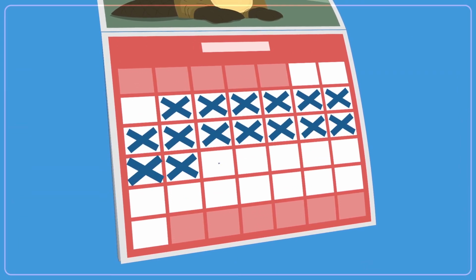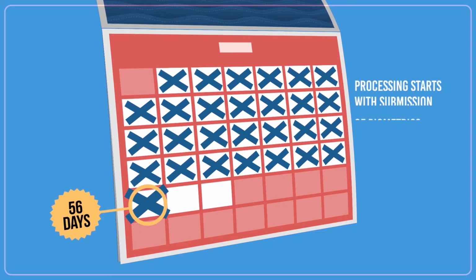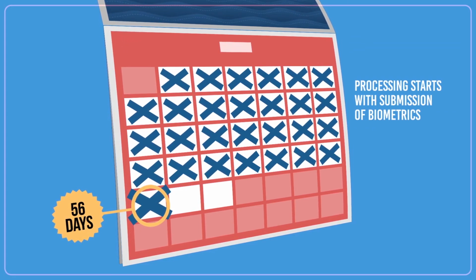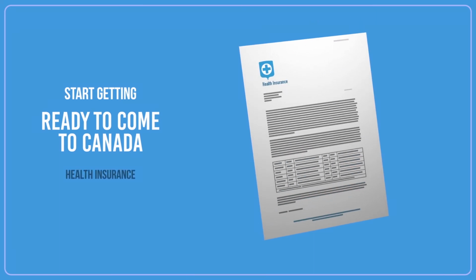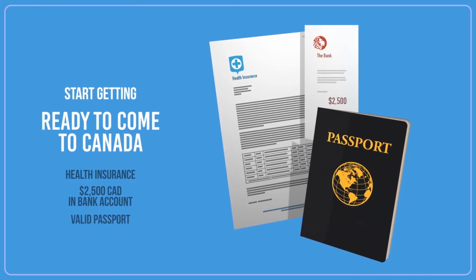It takes 56 days to process your application from the date you submit it. Processing will only start after you have submitted biometrics and will stop if we ask for any additional documents. While you are waiting for a decision, check our website to see what other documents you may need, such as comprehensive healthcare insurance, the equivalent of 2,500 Canadian dollars in your bank account, and a passport that is valid for your entire stay in Canada.